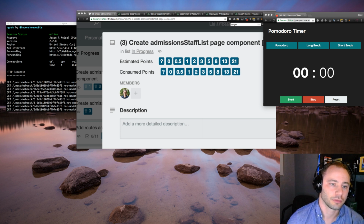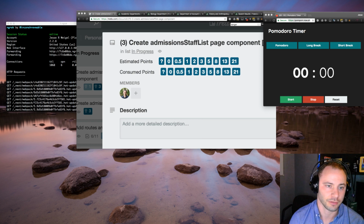Okay. Oh, Spoonwood said the code isn't legible on my end. I'm sorry. I'll try to adjust the font size now.